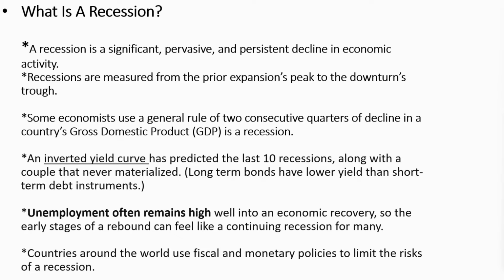Many of you probably remember 2007, 8, and 9, and that was quite a severe recession. It affected the real estate market and many people's retirement portfolios. It was a tough time for a lot of people. Recessions are measured from the prior expansion's peak to the downturn's trough, so from high to low. And some economists use, as you've probably heard, a general rule of two consecutive quarters of decline in a country's gross domestic product to define a recession.